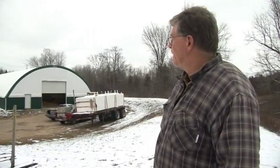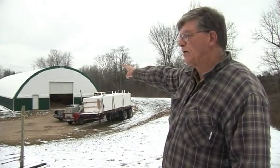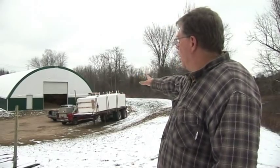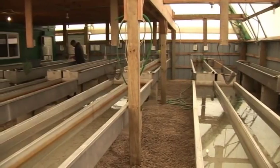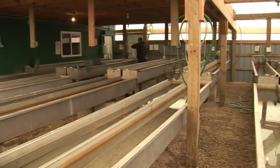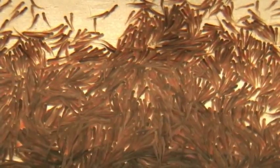The fish farm is laid out in 3 basic areas. We have the coverall, which has a deep well supplying 150 gallons of fresh water a minute. In that building, we run about 25,000 fish per trough when we're full. We've got 20 troughs, so we'll have 500,000 fish swimming in the troughs here at any one time.